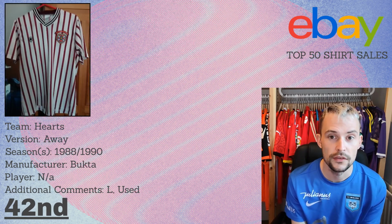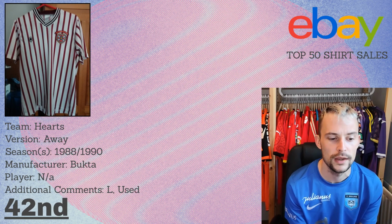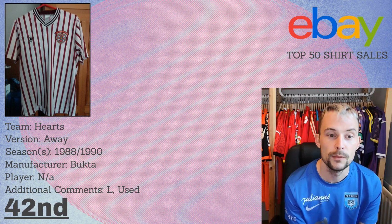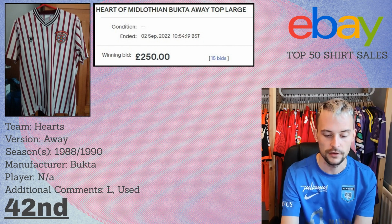Now we have Hearts, their away shirt from 88-90, a Bukta manufactured shirt with no players, just large and used. This one had 15 bids coming in and sold for £250. I quite like the design of this shirt.